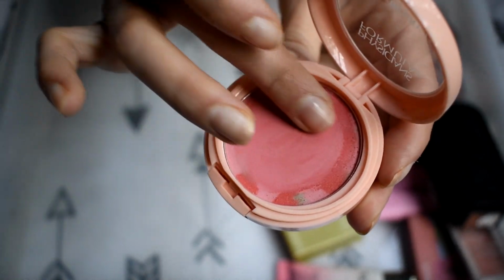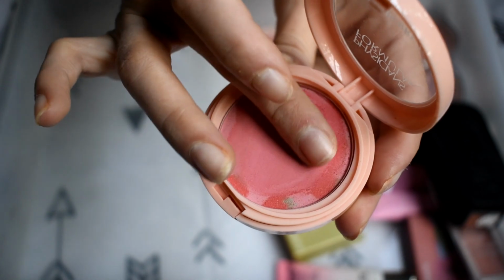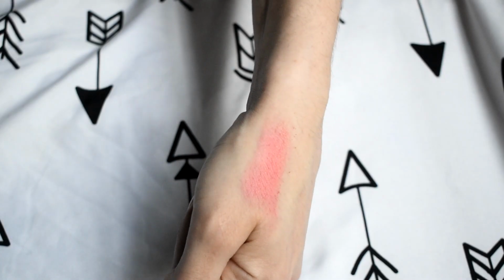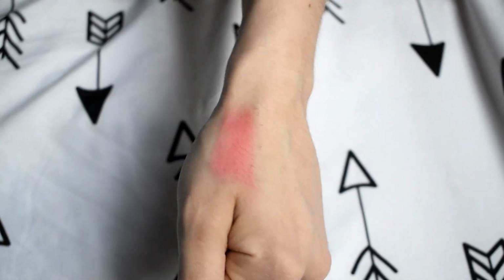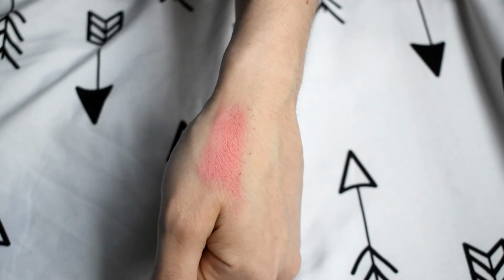But the texture of this blush is so velvety. It literally feels like you're touching velvet. It's so smooth and buttery and creamy. It also has a little bit of a sheen to it, so it's not a flat matte on the skin, which looks super healthy and natural. And as you can see, it's very pigmented, so you can build it up for a more intense look, and I do think it would work on deeper complexions as well.